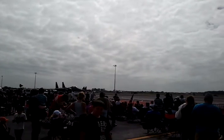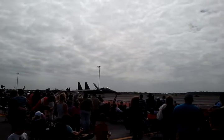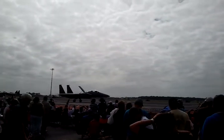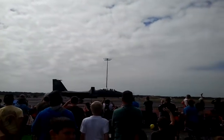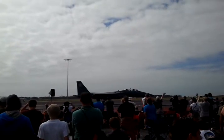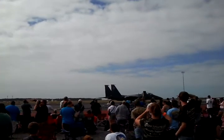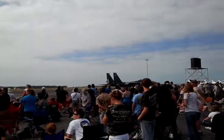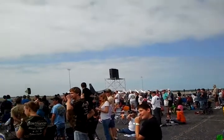Let's give Cash a big wave as he goes by the F-15 in his backseater. Now, ladies and gentlemen, high to your left, accelerating to over a speed of 400 miles per hour, the North American P-51 Mustang.